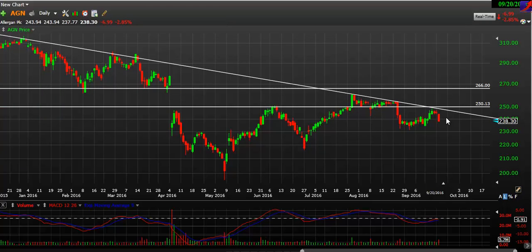On the upside, if we end up breaking over this downtrend line and hold over 250, that's going to be very bullish for AGN. So kind of want to look at these two levels here on AGN and just be aware of that if you're trading or investing in AGN.